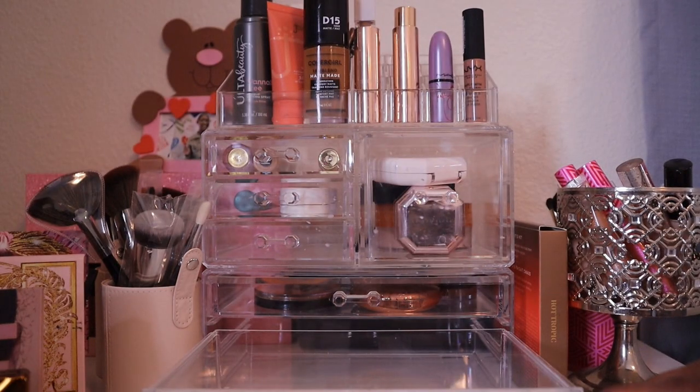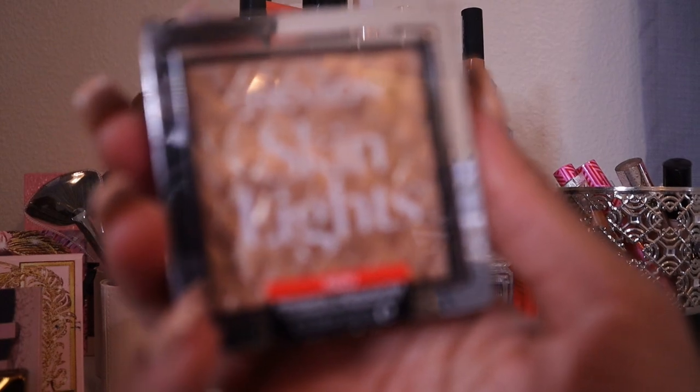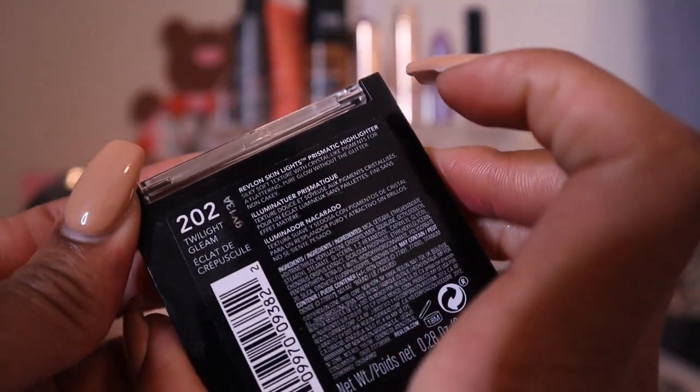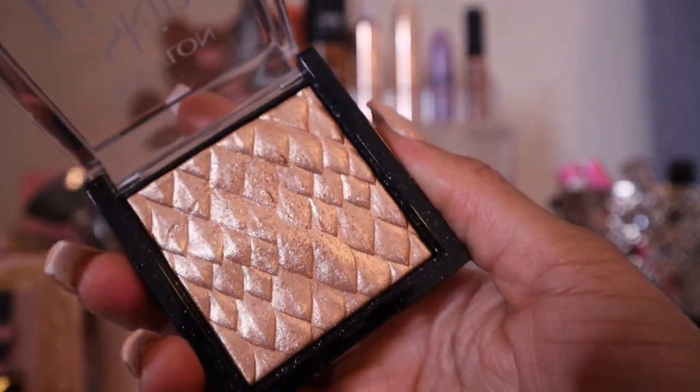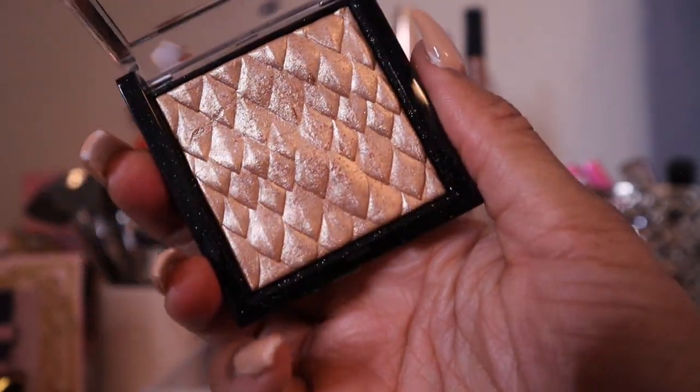And then I picked out three highlighters for this round. Again, I'm really excited about the highlighters that I chose because I feel like they're just going to go with the whole aesthetic that I'm going for. So the first one is the Revlon Lights Prismatic Highlighter. I haven't used this baby in a minute, but I have mine in the shade Twilight Gleam. I love this snake skin pattern on it, or dragon scale. I think that's dragon scales.